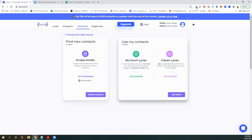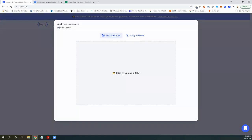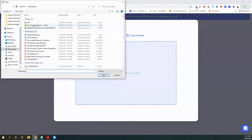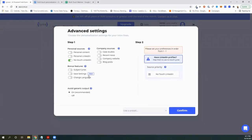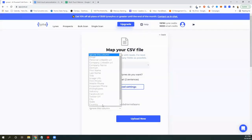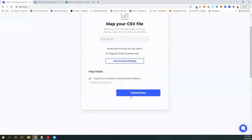And these are full autopilot. So what you can do is just have a look and say, I really like this one or that one. And you can be 100% certain that those are always going to be, let's say, 7 or 8 out of 10. Well, these are sometimes a 10, and sometimes they need a bit of work. For no-touch ones, all you need is to upload a CSV, and the no-touch is already selected, so there's not much to do here. You just confirm, you map the field where you have the LinkedIn URL, and that's that.